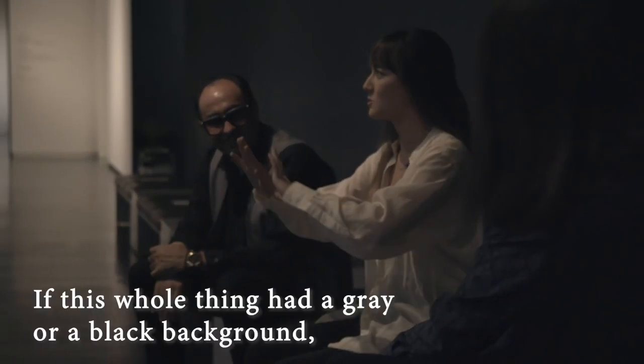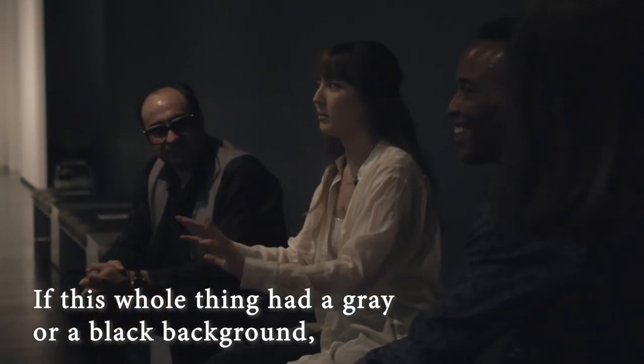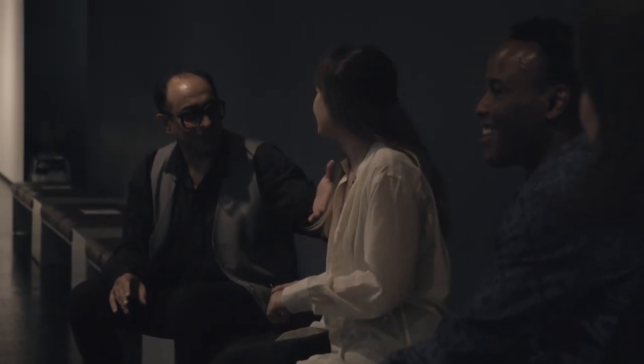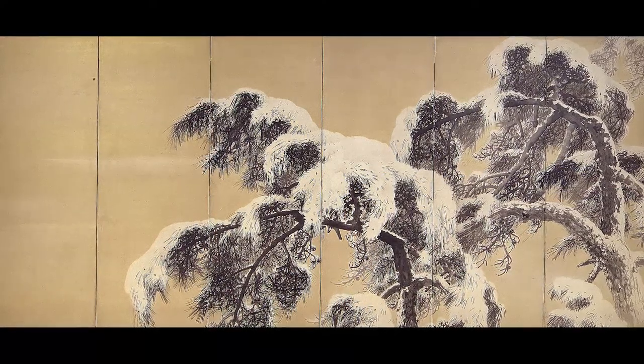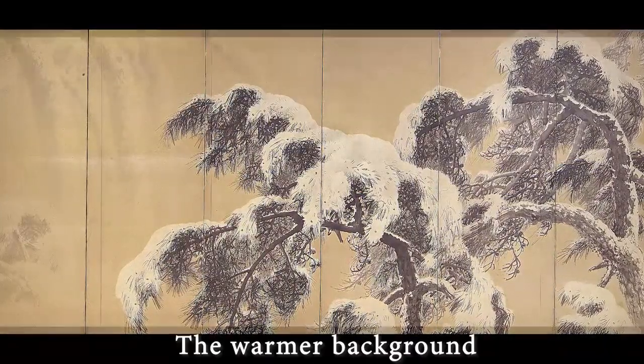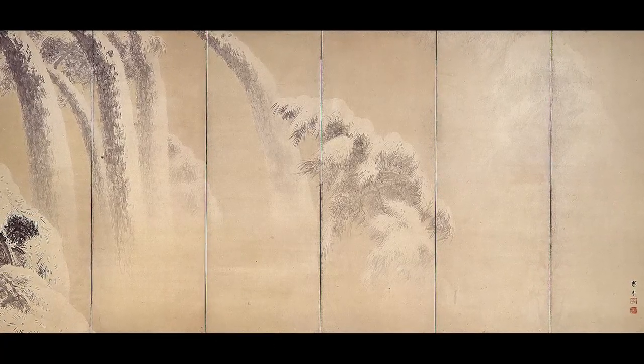Oh, sweet. I actually agree. I was thinking, if this whole thing had a gray or a black background, it would have a much harsher feel. Actually, it's real, no? Right. Because we come from the winter, and we see the sky is not like that, no? Right, right. And it would feel a bit more like an art piece of hardship. Whereas the warmer background, you see that yes, it's a long winter, but something about it just shouts strength to me. So when I look at this, I think it's beautiful and full of representation for the strength of whoever painted it or whatever community it's part of.